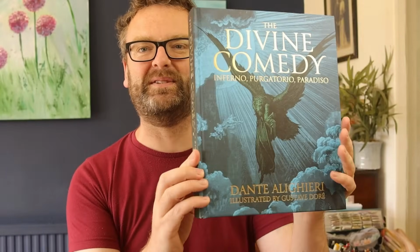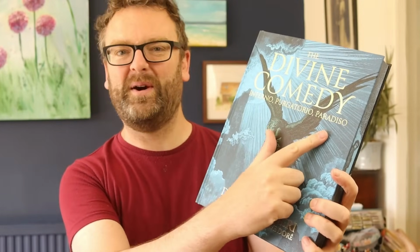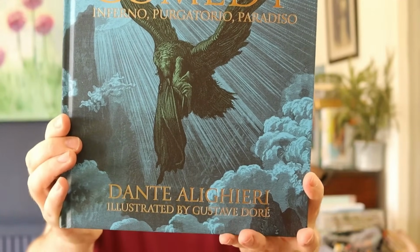Now let's take a look at these beautiful Arcturus Epic Classics. The first of the Arcturus Epic Classics is this wonderful looking book, and you see that. It's Dante's Divine Comedy. You've got Inferno, Purgatorio and Paradiso here. I'll just hold it in front of you and hopefully I'll get some good shots of this.